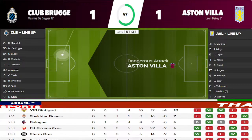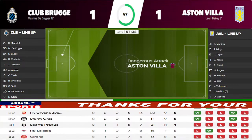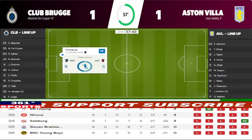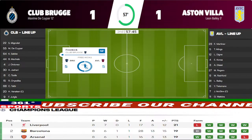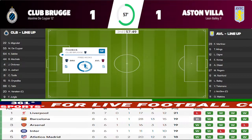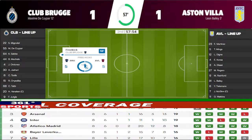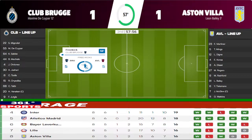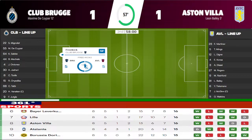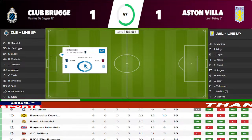He's already shown what he can do going forward. The Villa will come at them in this second half. It may take a little bit of time for them to produce something, but Bruges are confident. Villa will have their moments. Here is Ollie Watkins trying to create one. His persistence is on Yedika. Once again, just got across him with his body and made sure there was no opportunity for Ollie Watkins to win that back. There's a free kick for Club Brugge just outside their penalty area.